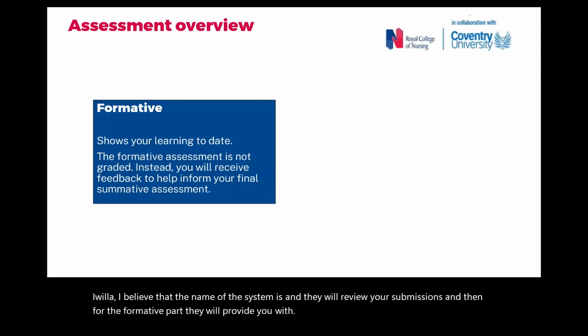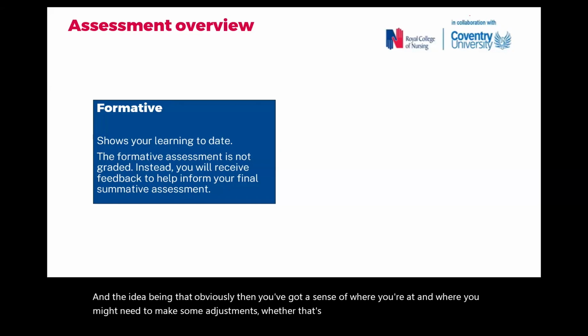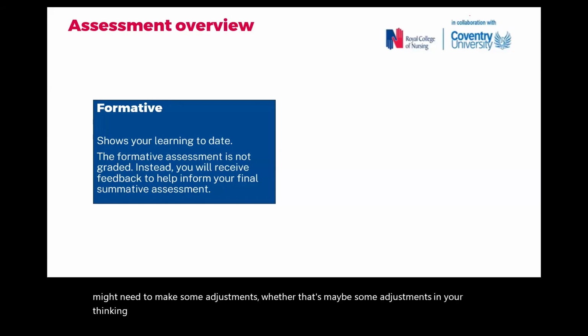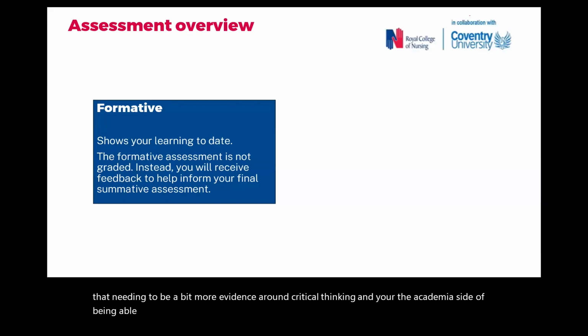The idea being that you've got a sense of where you're at and where you might need to make some adjustments, whether that's maybe some adjustments in your thinking. Often the adjustments, if I'm being honest, are around your critical thinking, needing to be a bit more evidence-based, and the academic side of being able to meet the academic writing elements.